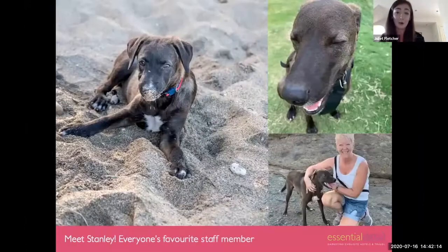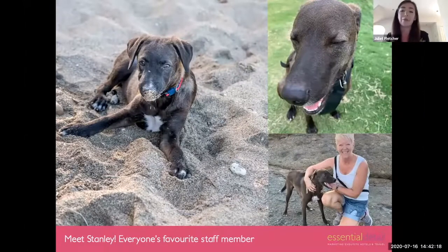Now, I know we're not supposed to have favourites, but my personal favourite member of staff is Stanley, the hotel dog. He was actually found abandoned on a piece of waste ground near the hotel in 2017, and he was adopted by Judith and Andy. So after getting through his puppy stage, he's grown into a much loved member of the team, and many guests enjoy some Stanley time during their stay. They can help out with his training or just enjoy some doggy company.